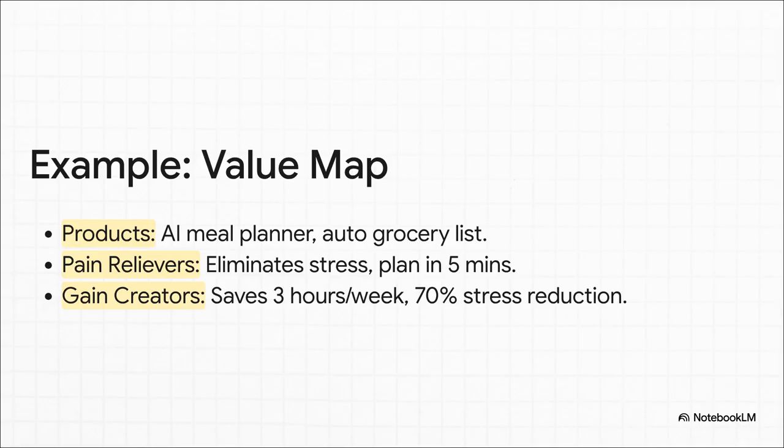It eliminates stress. It lets you plan in 5 minutes. The gain creators are tangible and specific. It saves 3 hours a week. That's not a feature. That's a promise.